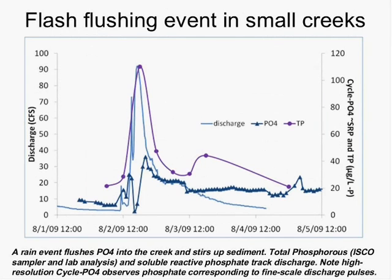And Cycle is also used in freshwater systems. Here's an example of Cycle in a small creek. Cycle is only partially submerged for this. What we have here is a rain event that causes flash flooding because we're in an urban area that has a lot of impervious surfaces. In tandem with Cycle, there was an auto sampler, which was collecting samples, which were then later analyzed for total phosphorus.